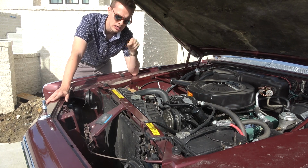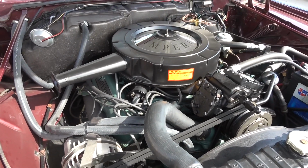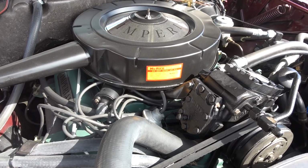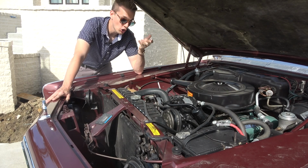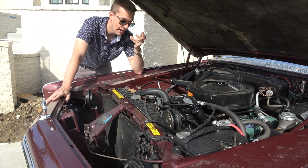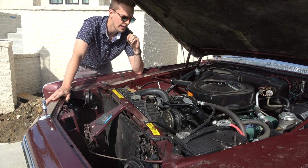But the engine here is very Mopar famous. It is the 440, the first year of the 440 cubic inch V8, the big block in any kind of Chrysler, Dodge, or Imperial. Of course, it's much more famous for being in the Charger. And once again, if I had bought a Charger with this engine in this condition, I would have paid double for it. But I have the same 350 horsepower 440 cubic inch in a beautiful luxury land yacht.